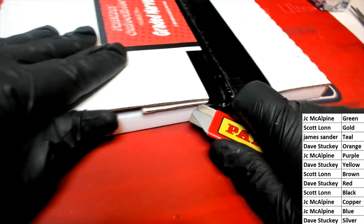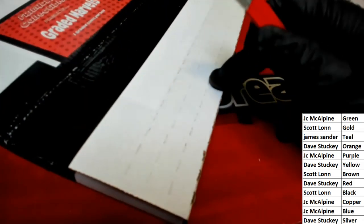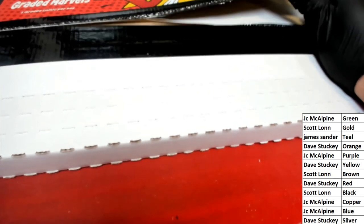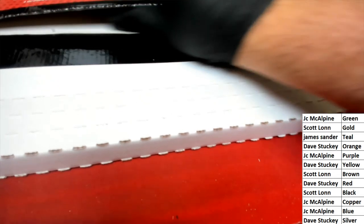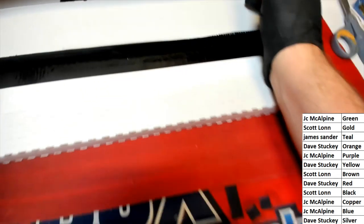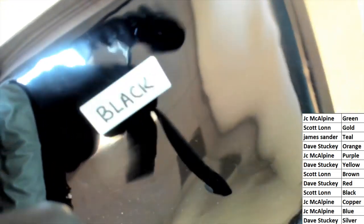All right, so here we go. Good luck, everyone. What's it gonna be coming out of here in the break? Our color is in the graded comic book. The color is gonna be black.